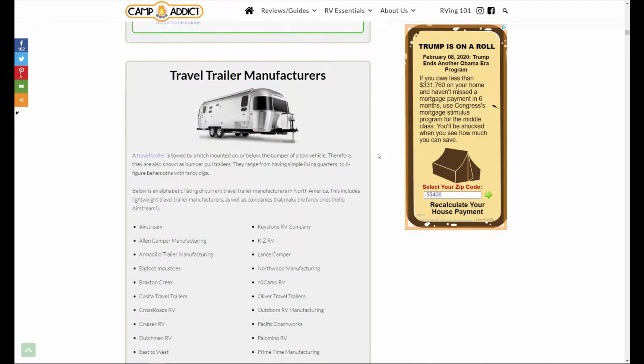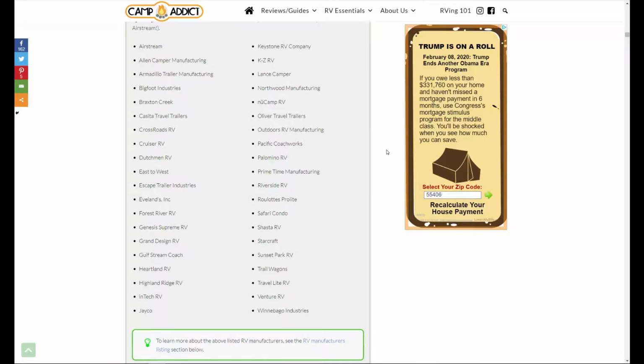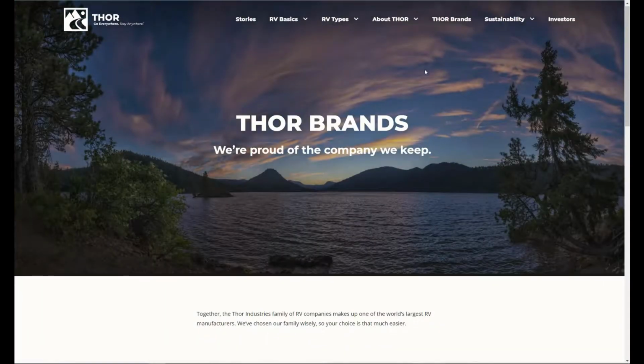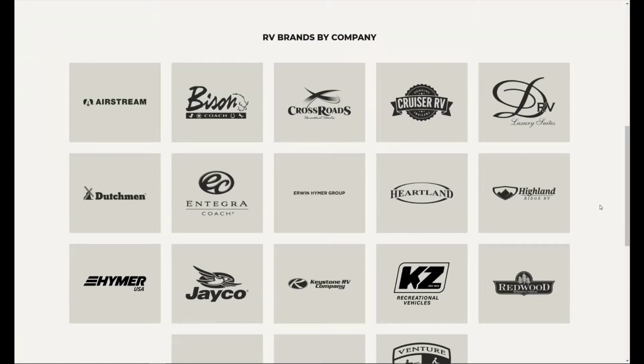So I went right to the travel trailer manufacturers list, and you can see that it's plenty. Really what I found out was the industry is largely filled by 2 major parent companies, if you will. So the first one is Thor Industries. So you could get to their website here, and then you come to Thor Brands. Go ahead and click on that, and then it takes you to all the companies that roll up that are owned by Thor.